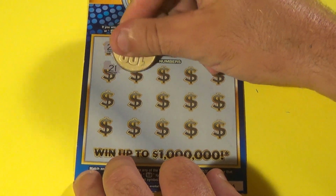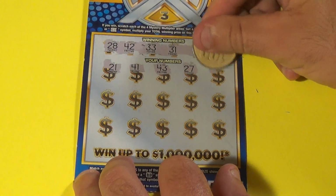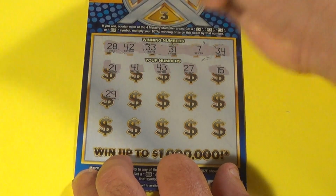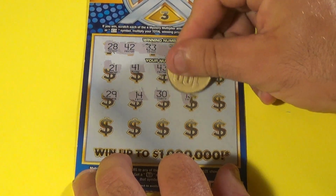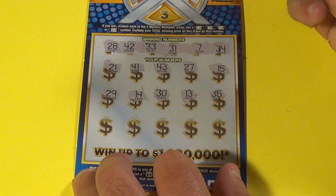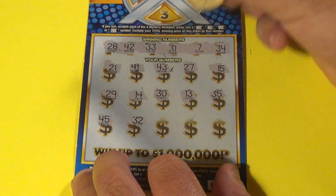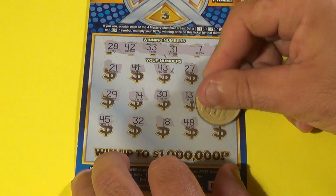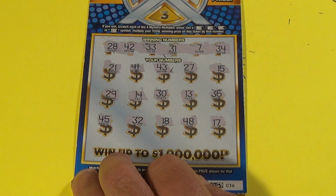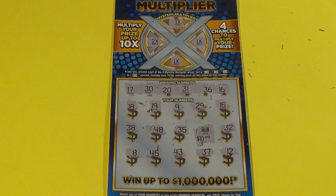And we have a 21, 41, 43, 27, 15, 29, 14, 30, 13, 35, 45, 32, 18, 48, and a 17. So we didn't get anything on that one, but we got $20 on this one, and that gives us a break even for this video.